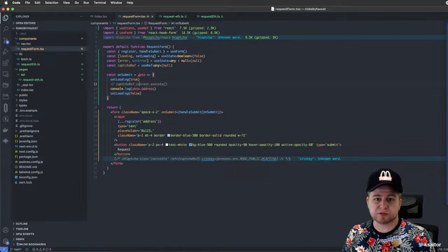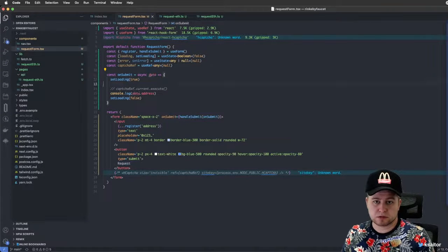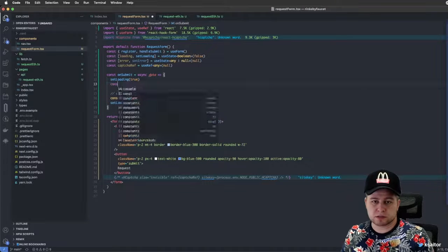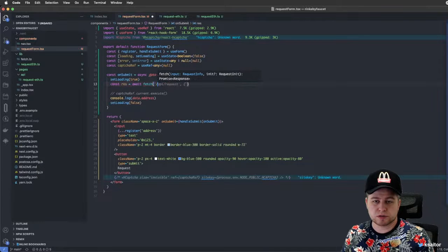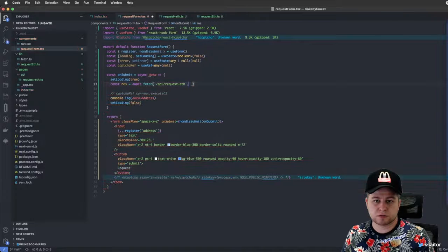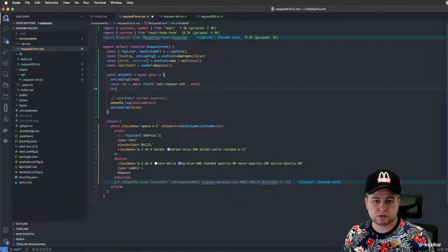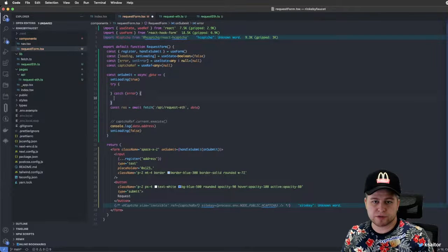So this is our basic request form, and here we can do something like, oh, it needs to be async. Async data. Await const res await fetch requestEth data. Like this. Is this the way it works? Right. I usually like putting everything in a clause like this.